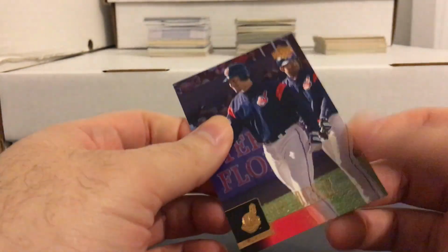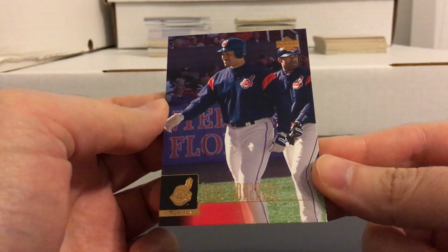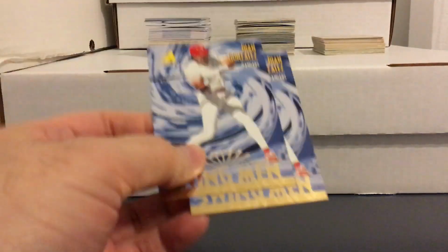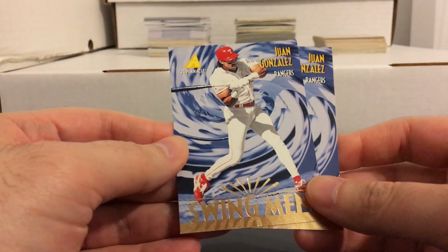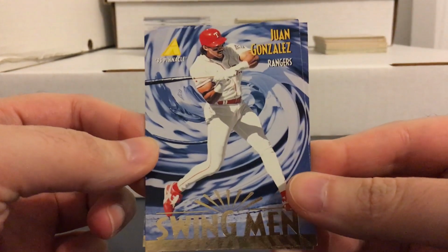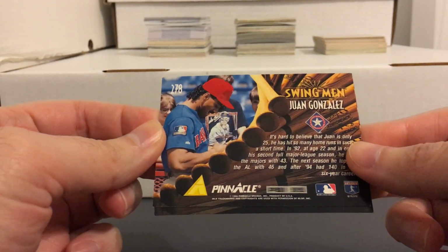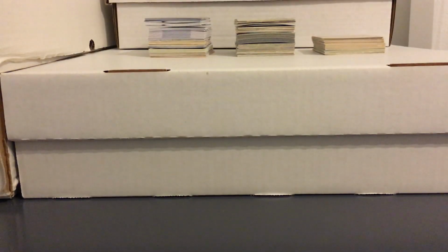Pretty sure I don't have this one. 2001 Upper Deck from his only year with Cleveland. Can't quite tell who that is behind him right there. Got a couple of these Pinnacle Swingmen. He's looking extra huge right there. He was a huge dude, but he was really athletic. It wasn't like this big slow guy. He could move a little bit, at least in his prime years he could.